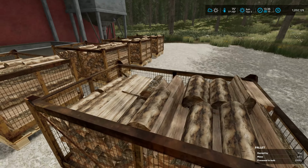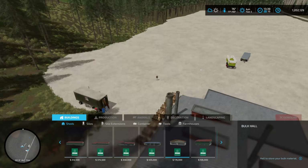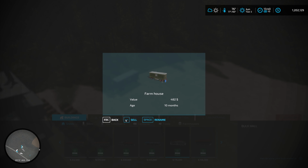So, yeah, we need chicken. I need at least one chicken barn. We need a silo, a baler, and we're going to be trying some new stuff here in this series, some stuff I've been wanting to get to. We need to go into construction mode. The first thing I want to do is sell this little caravan that we have here, because that is not needed anymore. Let's go ahead and sell that.